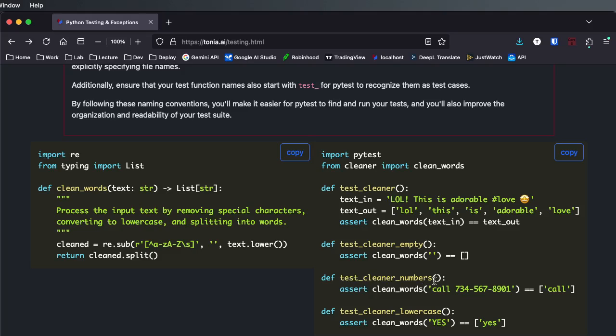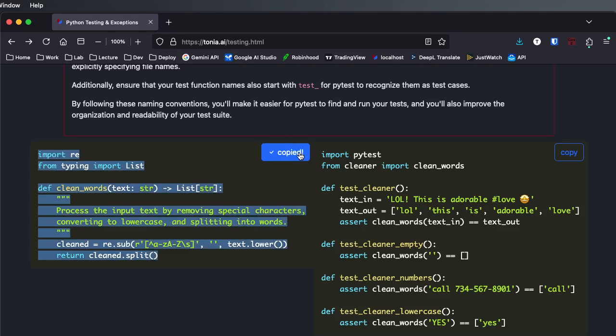I test against cleaning numbers. So I call clean words with call and then the commonly used fake phone number, and I expect this to simply return a list with a single string call, having removed the number and the dash characters. Checking lowercase, I'm going to call it with an uppercase word and expect that that is returned in the list as a lowercase word. So these assertions are checking for some basic, simple things that my clean words function is supposed to do. So let's see what happens when I run this with PyTest, which I've imported here. So I'm going to copy the first code.